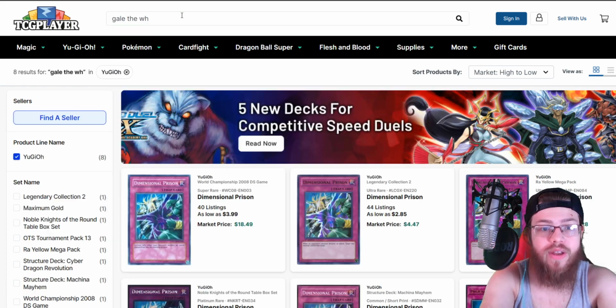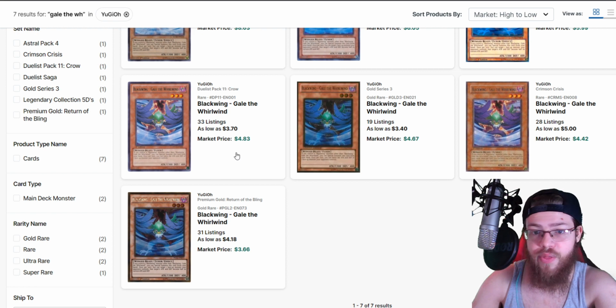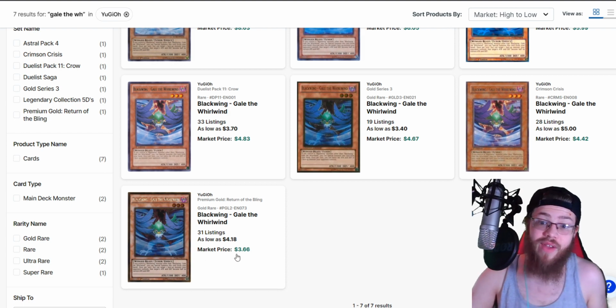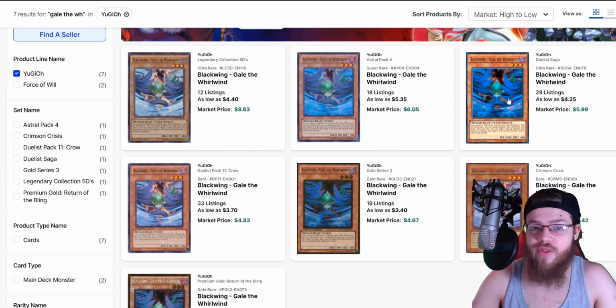Gale the Whirlwind is a really good one in my opinion. This card's quantities are just disappearing. We see 12 listings, 18 listings, 30, 30, 20, 20, 30, and 30. But obviously we can pretty much ditch the P Gold. It's still a $5 card, but we do see the Gold, the Super, the Ultra from Dusa, and the Ultra from Legacy of the Legendary Collection, all around that $5 price point.